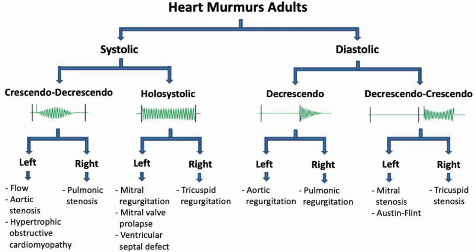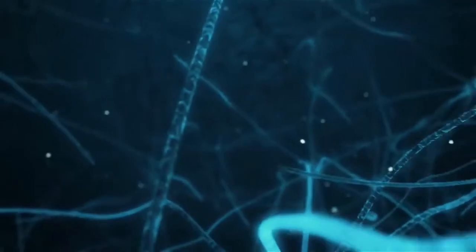Please note that this has been anything but an exhaustive list of the different heart murmurs. Hopefully, however, it has given you a brief insight into the major ones that exist and what one can expect to hear. That's all from me.